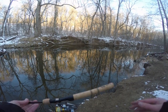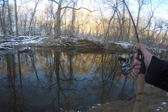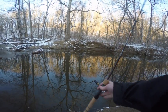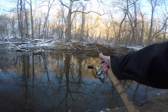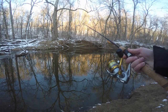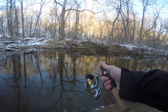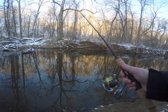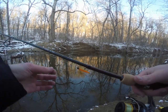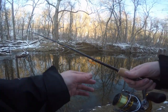I just want to show you guys the new setup I got here before we get started. I upgraded my Ugly Stik GX2 to the Ugly Stik Elite. It's got a cork handle, a little more comfort for me. I just like the way it looks a little bit better. And then my reel, I upgraded to a Shimano Sedona 2500. And then we got the 4-pound monofilament, as we always do. That's the Leland S.O.S trout line that we're using.